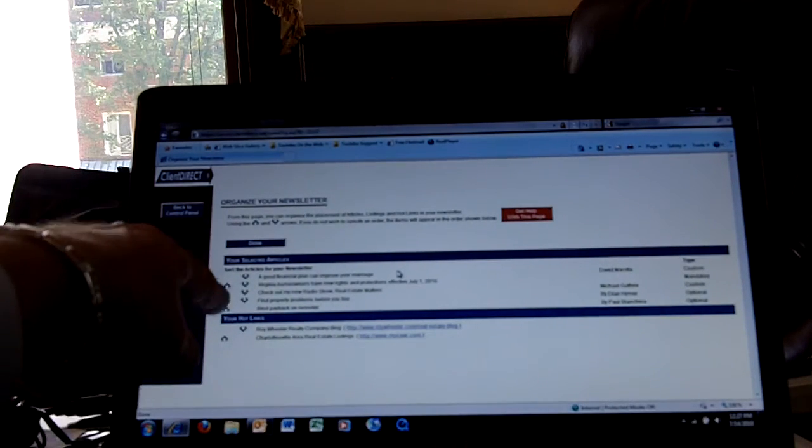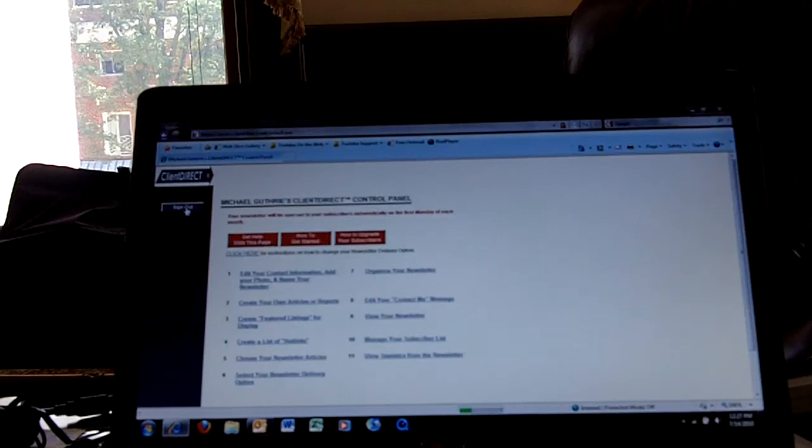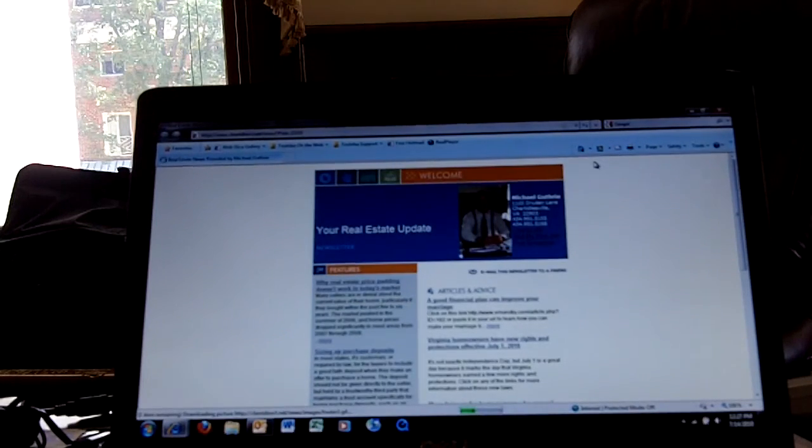I can move these up and down by using these arrows, either the upward arrows or the downward arrows. Very easy to use. Once you've organized it, you click Done. You go back to the control panel. And now we can actually view the newsletter. And just to give you a quick little view, this is my newsletter.